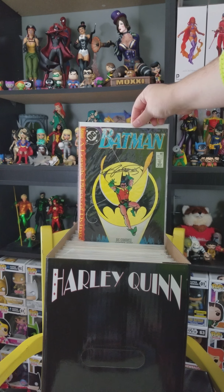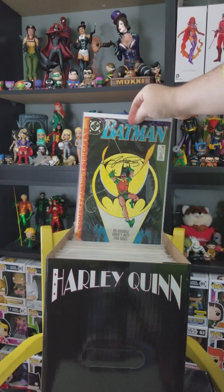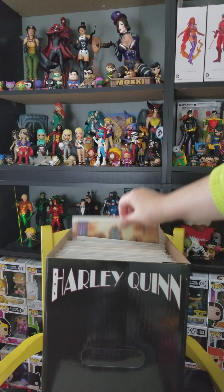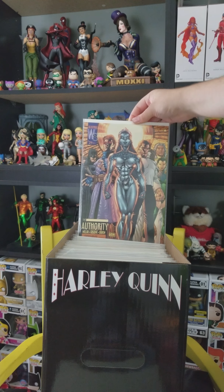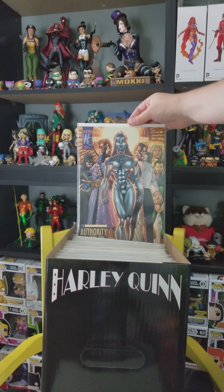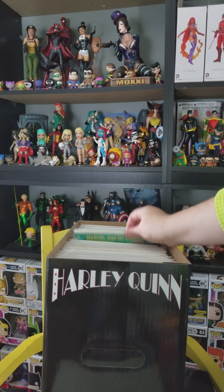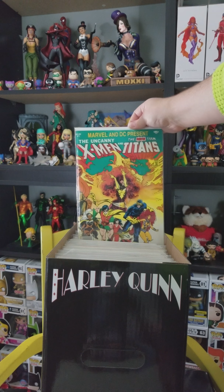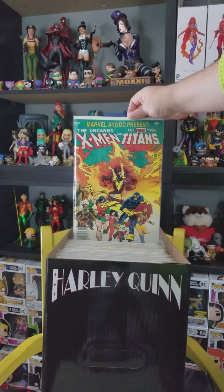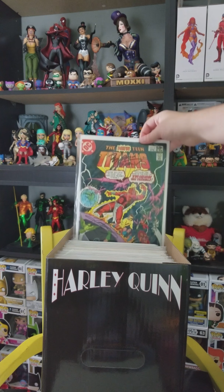Batman, issue 442, A Lonely Place of Dying, and I've got my copy signed by George Perez. This is The Authority, issue 29. This is the wedding issue between Midnighter and Apollo. Next is Uncanny X-Men and the New Teen Titans crossover. Just a really great issue if you're fans of either.